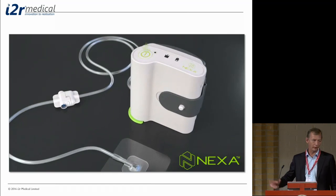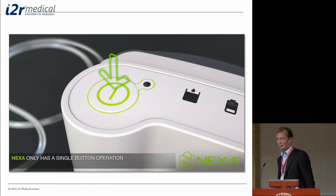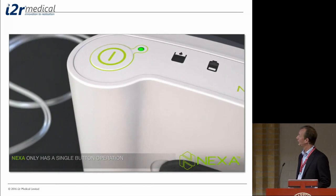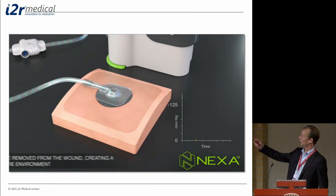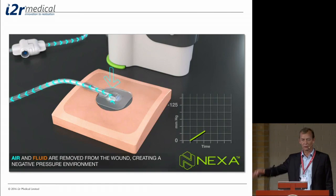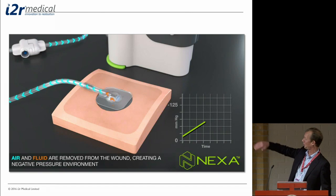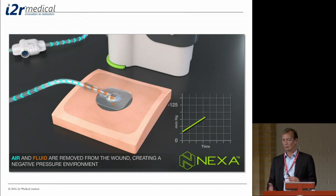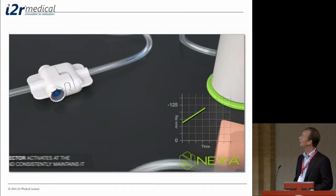It's essentially got one button, and you just press a button and off it goes. Basically, the product takes care of itself. It starts pumping away and generating the negative pressure. So that pink thing, I imagine that's a wound. It's drawing up the air and the fluid, and the pressure builds up to 125 millimeters. It can be 100, it can be 75, depending on the clinician.